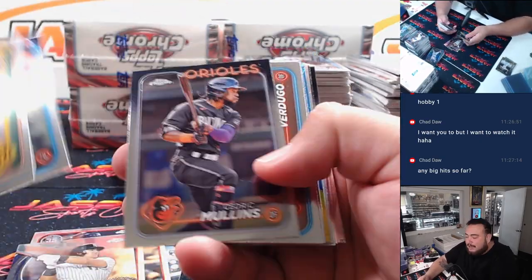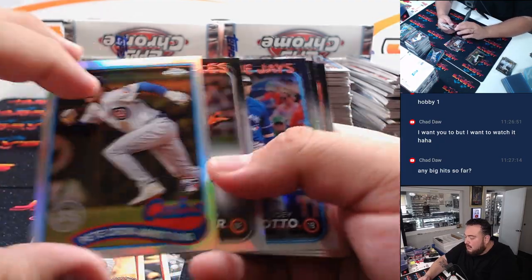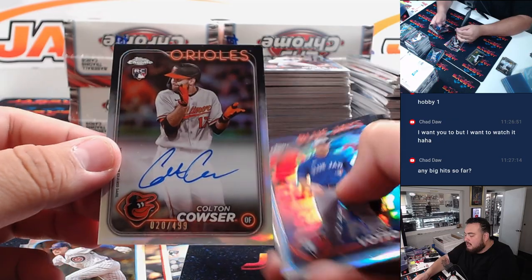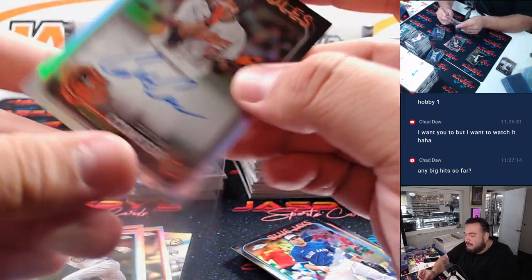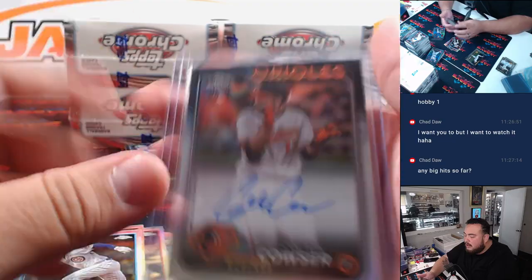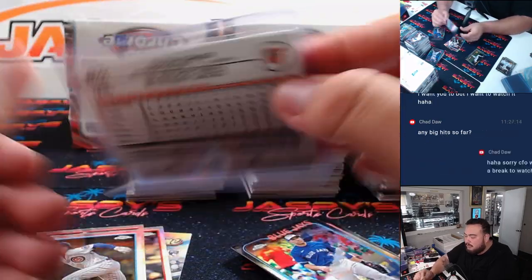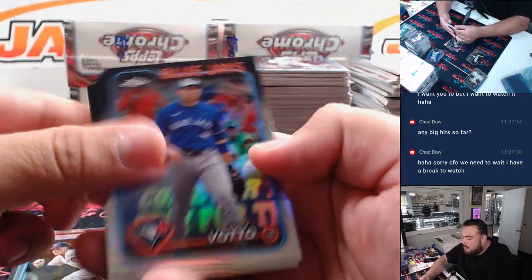We had a Judge Black /10, non-auto, but still pretty cool. And then we hit, nice, Colson Cowser, refractor. We hit a Jackson Holiday Radiating Rookies, non-auto, which I thought was pretty cool. Rookie Autographs, there wasn't anything super crazy, but so far this case has had the Evan Carter in the first box and now Colson Cowser in the second box.